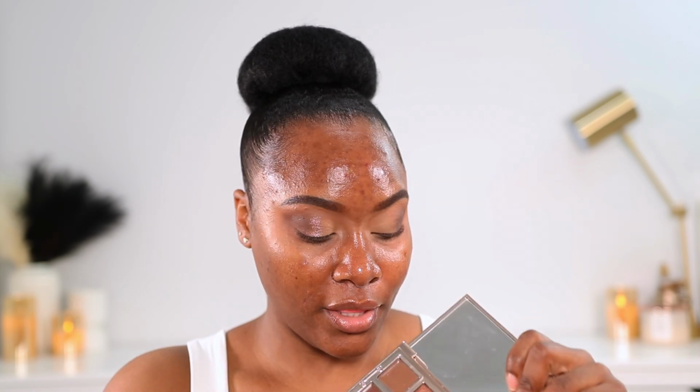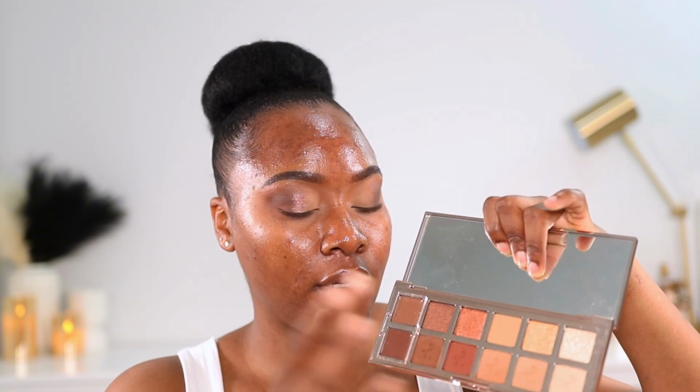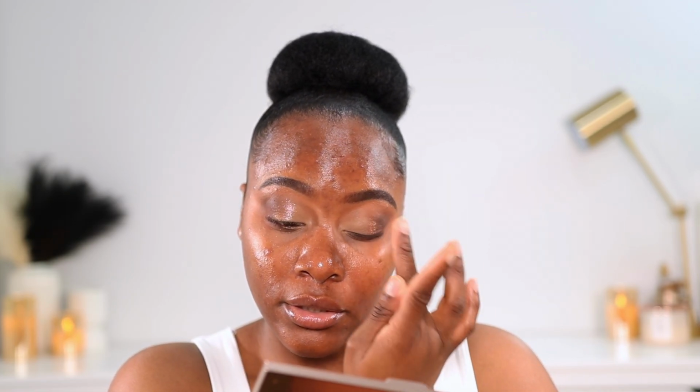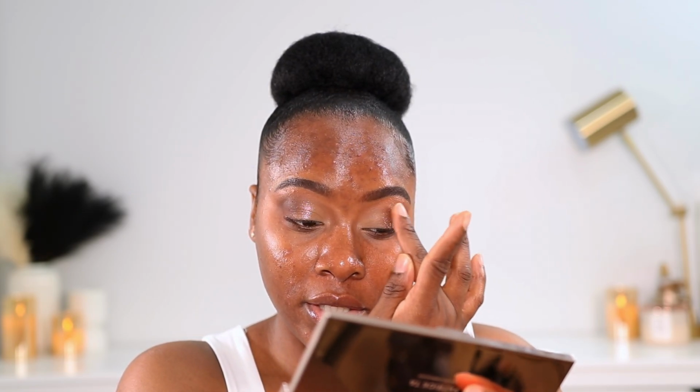But then after doing that, I took a little bit of this shimmer shade right here, and I kind of pressed that only in the center of my eye, so like right at the end of the cut crease, like that. But it's not super visible, it's just like a light shimmer. So then I took this one right here, same finger, and I'm going to gently press this over top this one, just gently, because this one is a little bit brighter.